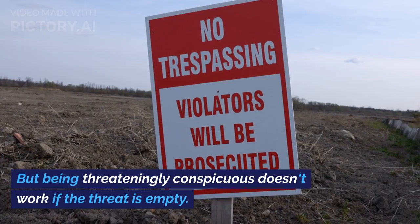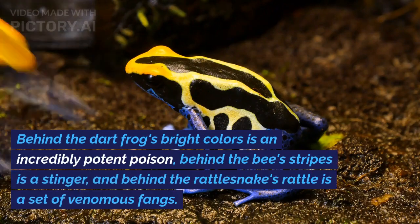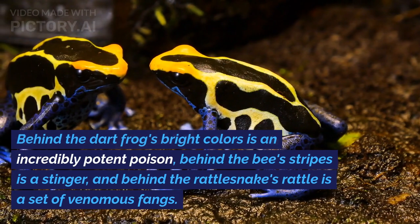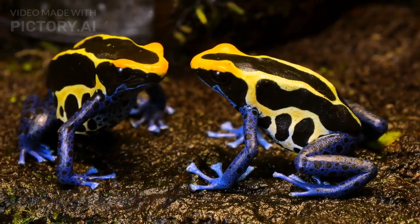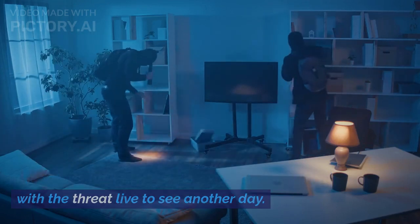Poison dart frogs are brightly colored, for example, and bees have distinctive yellow and black stripes. But being threateningly conspicuous doesn't work if the threat is empty. Behind the dart frog's bright colors is an incredibly potent poison, behind the bee's stripes is a stinger, and behind the rattlesnake's rattle is a set of venomous fangs. Predators that can learn to associate the signal with the threat live to see another day.